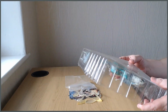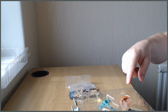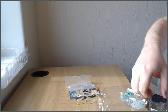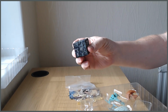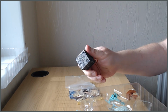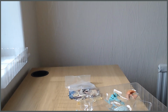Ooh, these are obviously displayed at some point. They've been put back in their boxes, in their slots in here. Although that said, I don't know. Actually, some of them are fixed, some of them aren't. Let's have a look. So, good old Borg assimilation cube. Not particularly heavy, but quite sturdy. There's no issues there with it breaking anytime soon, I don't think, in fairness.